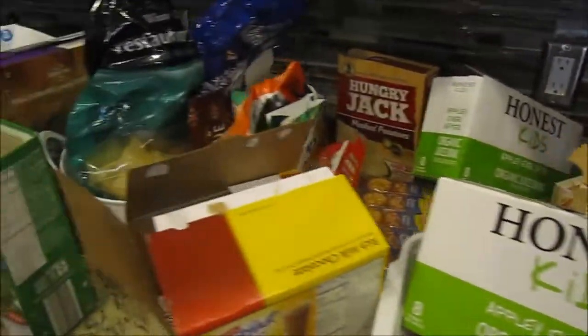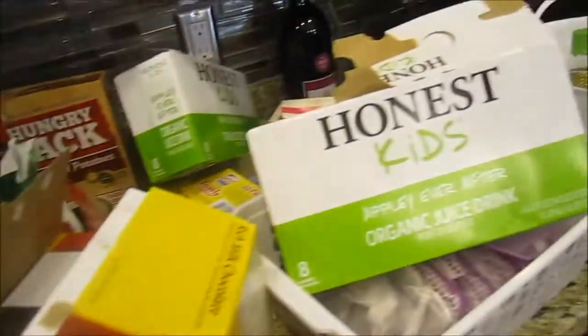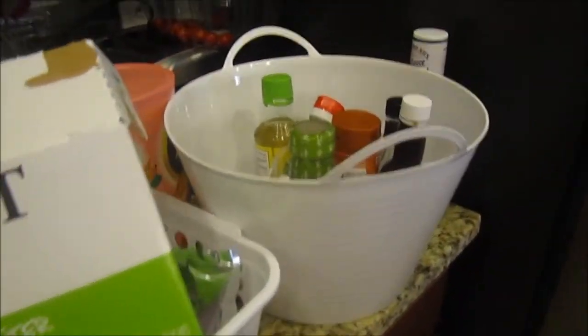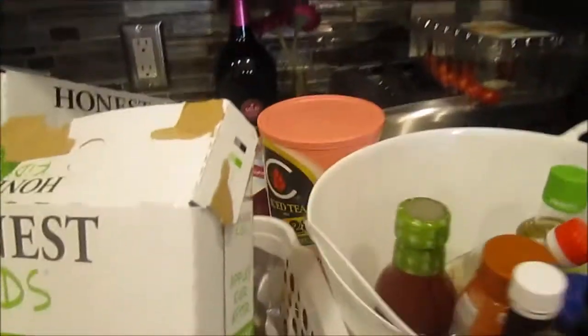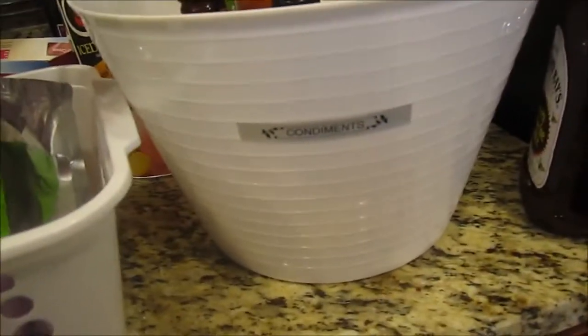So guys, this is the results. Look at that. Look at that. I have to clean all of this. How in the heck am I going to get this in here? Oh, just so you guys know, look. I got these at the dollar store. And I just labeled these. Hold on, can you see?